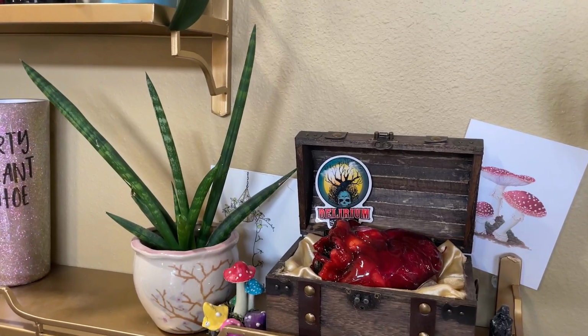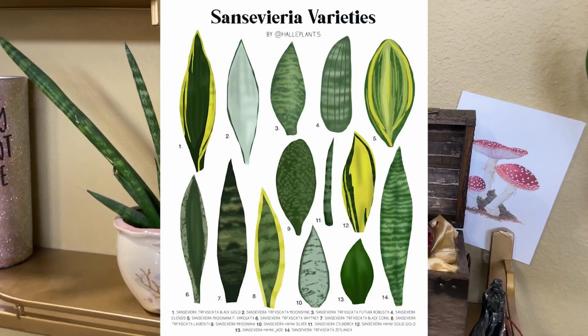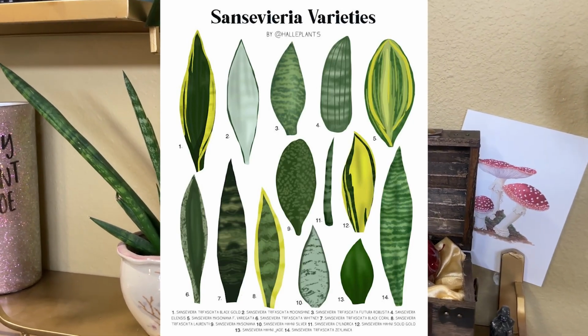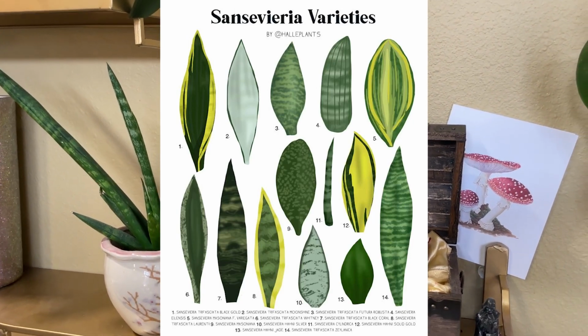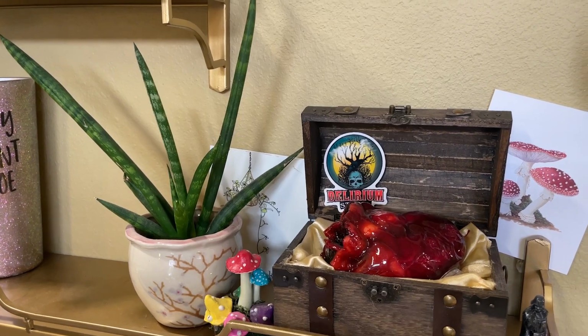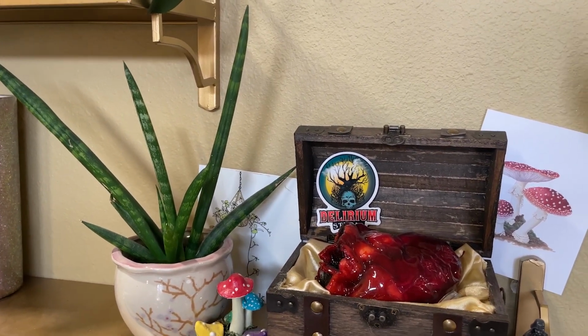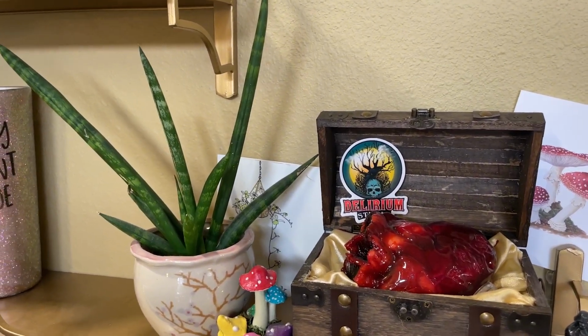That brings me to the next plant that can really survive in some super duper low light, and that is Sansevieria. And it's another cool plant to collect the different kinds of. There are lots of really cool and interesting looking Sansevieria. I've picked up a bunch of them, especially in the first year or 2 of my plant collecting.